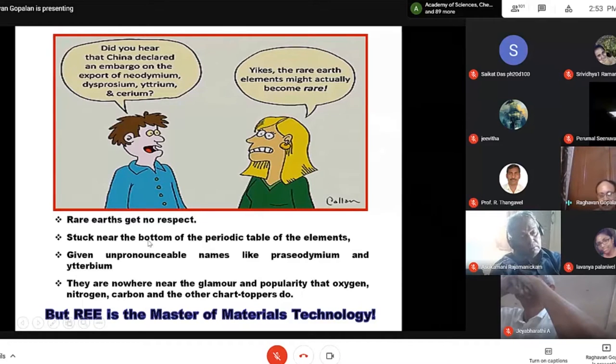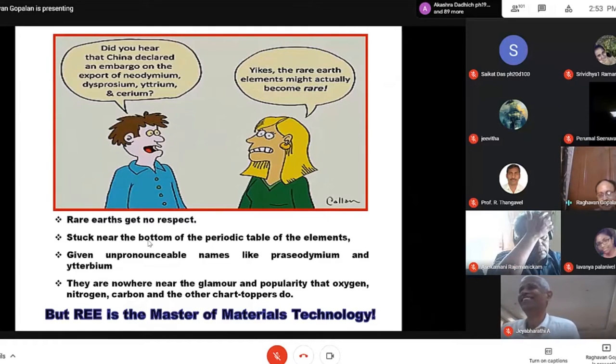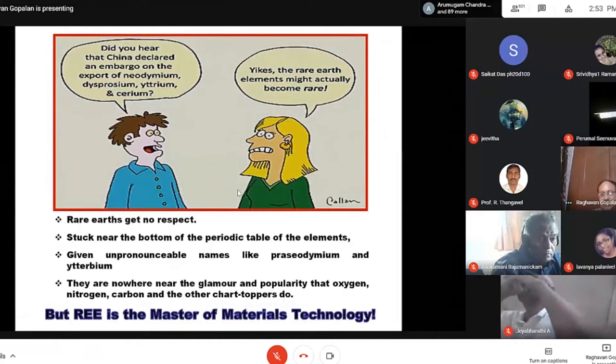Rare earths, if you look at them in the periodic table, don't get respect. They are at the bottom of the periodic table, given unpronounceable names like praseodymium, ytterbium. Even for me, when I teach in classes, I find it very difficult to pronounce certain names. By mistake, I make it difficult for students to follow. So the names are unpronounceable. They are nowhere near the glamour and popularity that oxygen, nitrogen, carbon, and other chart toppers have.